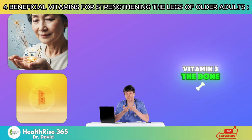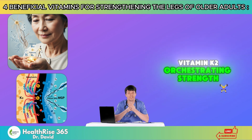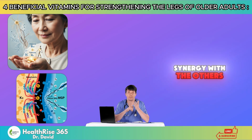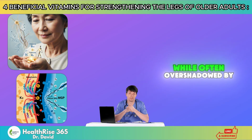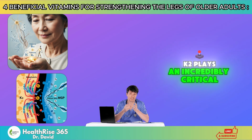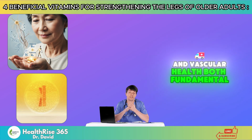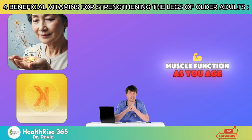Vitamin D3, the bone and blood vessel architect. Vitamin K2, orchestrating strength and flexibility. Now let's introduce the third essential vitamin that works in powerful synergy with the others to support your legs, vitamin K2. While often overshadowed by vitamin D, K2 plays an incredibly critical, yet frequently overlooked, role in orchestrating both bone strength and vascular health, both fundamental for strong, capable legs and effective muscle function as you age.